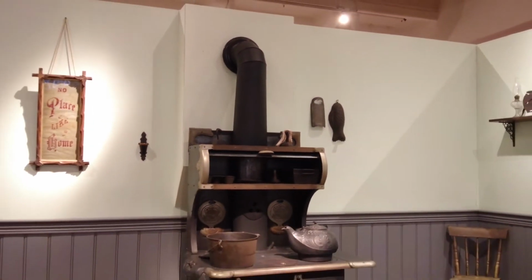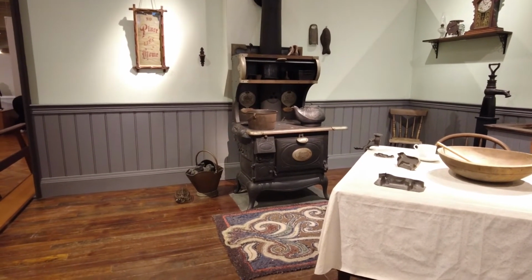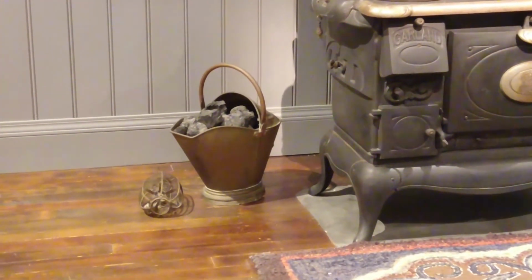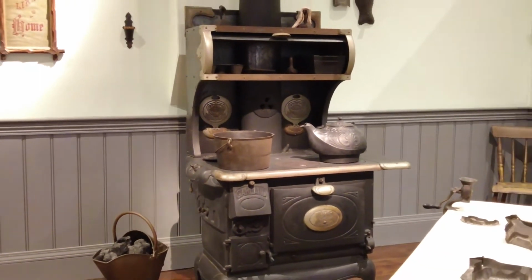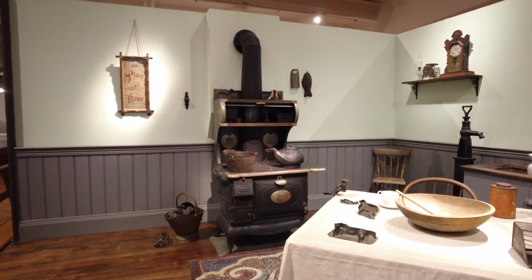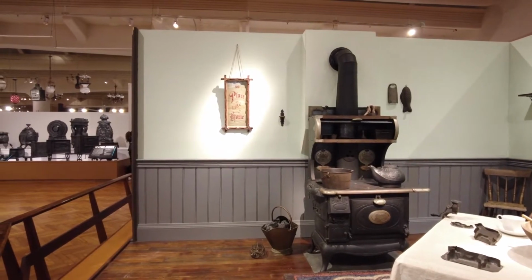And over here, a wood burning stove, no fireplace this time. Actually, it's not wood. Just notice that there's coal in that bucket. So it's a coal burning stove. Metal pot on the stove and a kettle. And over there on the wall, the sign that says, "No place like home."